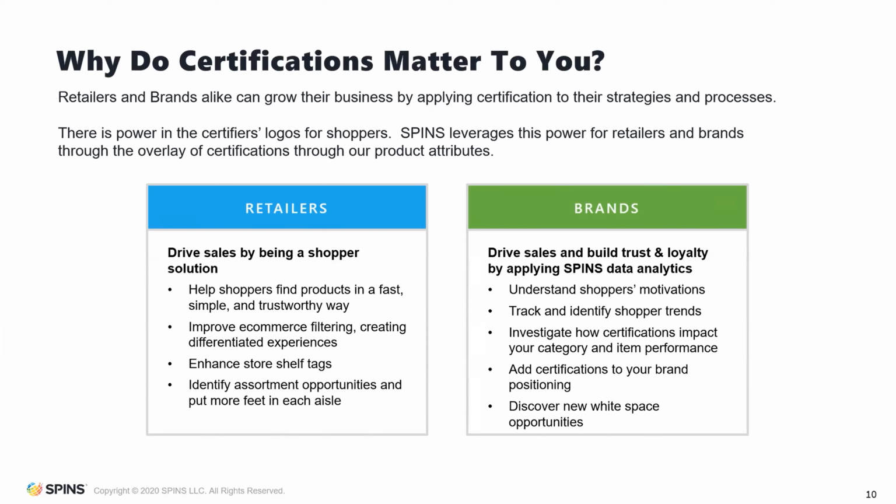And for brands, leveraging these certification attributes will help identify white space opportunity, help understand shopper motivations in certain categories, or uncover shopper trend themes, and more importantly, to simply understand the impact of certifications, whether or not it's something that represents high or low impact on shopper motivation in your particular category or segment, thus understanding your shopper in a much better way. But at the end of the day, this is all about creating more unique insights and extra value, creating more aha moments and more light bulb scenarios that really help drive and further grow your business, a value that only SPINS can provide.